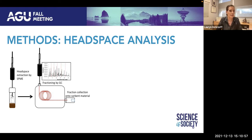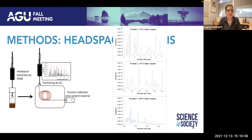Next slide, please. So here's an example of where we took three different portions of the chromatogram: the highly volatile that comes out first, followed by the volatile, followed by the semi-volatile. And we were able to send those to Paul and probe the canine detection response to those particular fractions of the oil. Next slide, please.